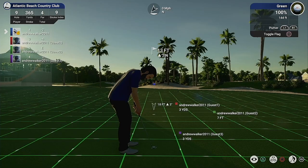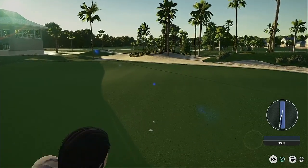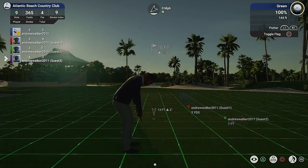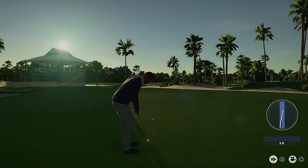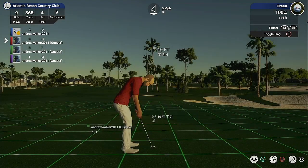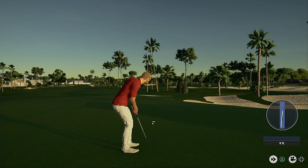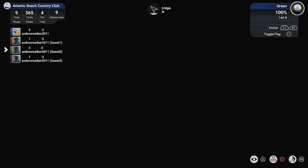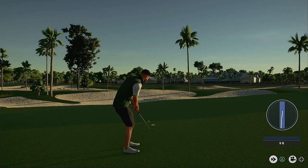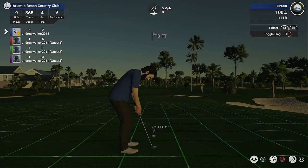All right, 13-footer here. Oh, boy. 10-footer here. This is makeable. Solid par. Well done. All right, drop this one in. This one for birdie. Yes. Okay, let's see what you can do with this 7-footer. Ugh. And this one for bogey.